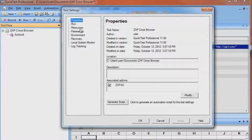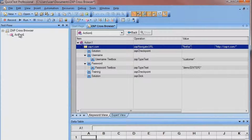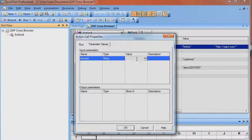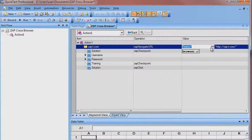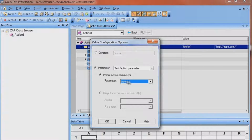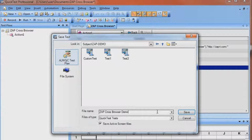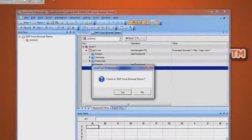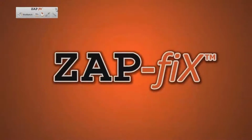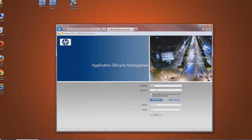So as you can see, we support different types of frameworks. It can be done through keyword view, it can be done through expert view. We definitely support all configurational aspects, such as environment variables, external data sources, reusable actions, and custom functions. So if you use a particular approach, there shouldn't be any impact to the way you do automation on a daily basis. Now, next step, we're going to move to ALM for execution.